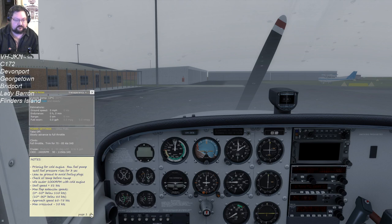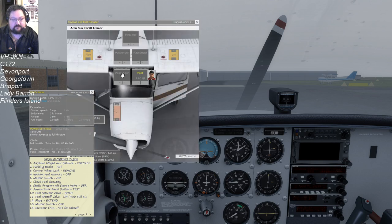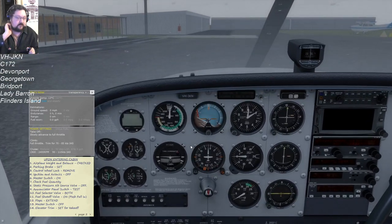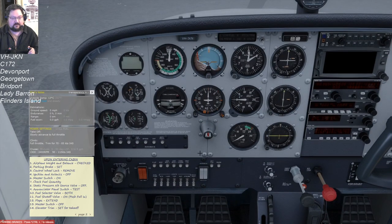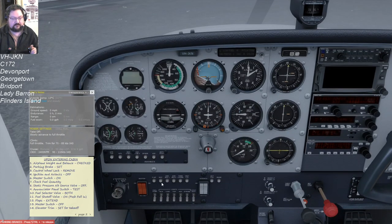Checklist. Airplane weight and balance, 2 POB, and full tanks. Two persons at the front of the aircraft, which makes it slightly nose heavy, which is pretty much perfect. That's where we want to be. Nobody's in the back. All is good and done. Parking brake is set. Control wheel lock is removed. Ignition and avionics are off. Master switch is on. Fuel quantity shown 100%.